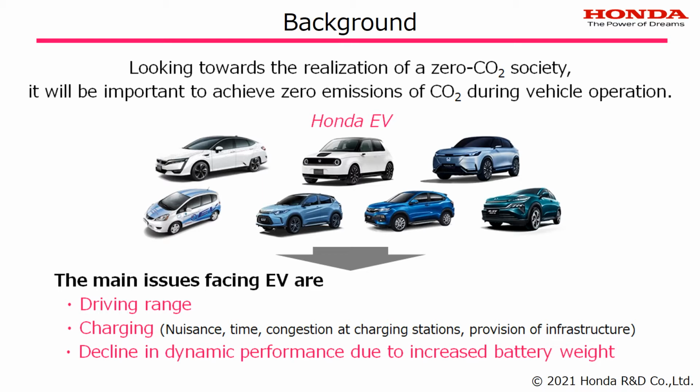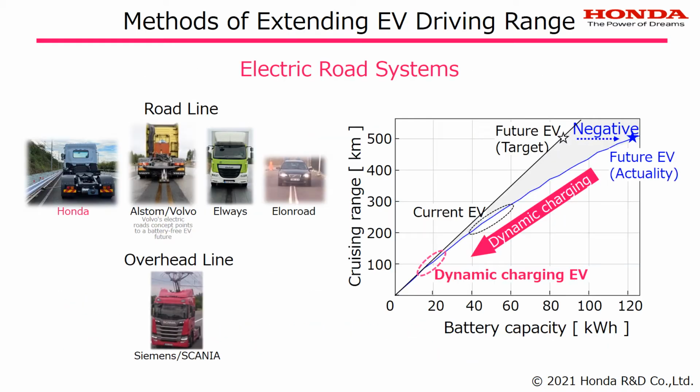However, the EV presents a number of resource issues, the main being cruising range, charging, and a decline in dynamic performance due to increased vehicle weight. We believe that there are broadly two ways to address these EV-related issues.